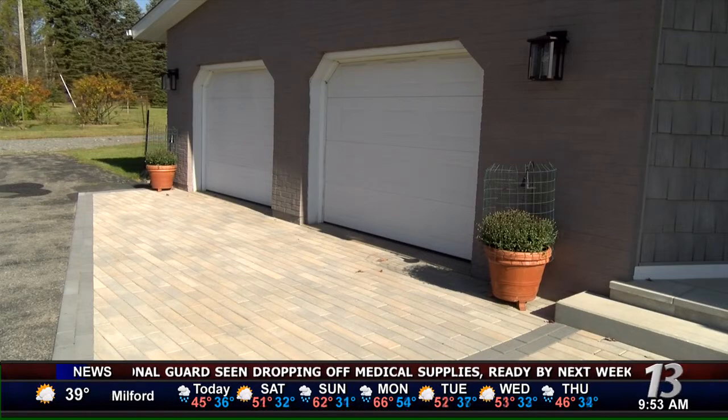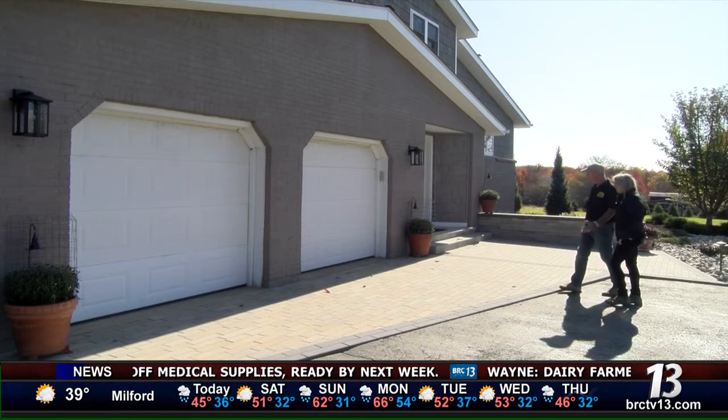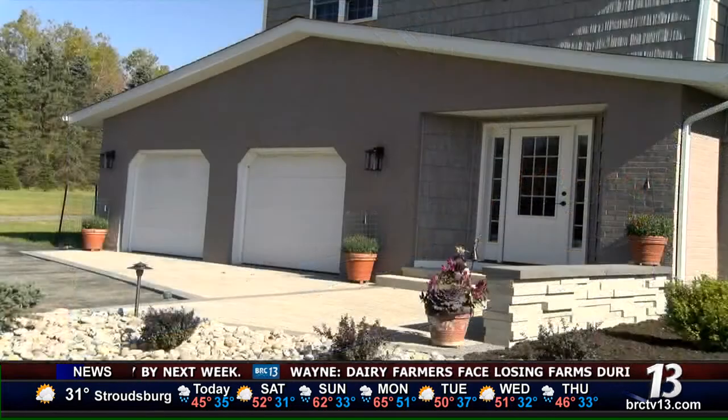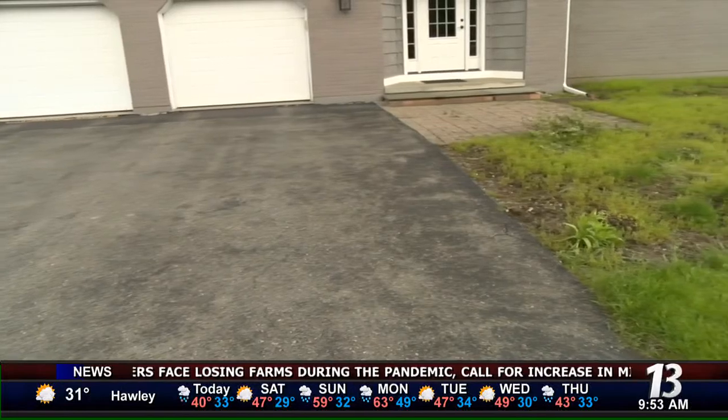It was a lot of fun putting this design together and then doing the actual project. So if we continue over here, okay. We took those same angles and mimicked them here as well. Okay. And we created this whole new entryway. So before it was pretty ugly, to be honest with you.